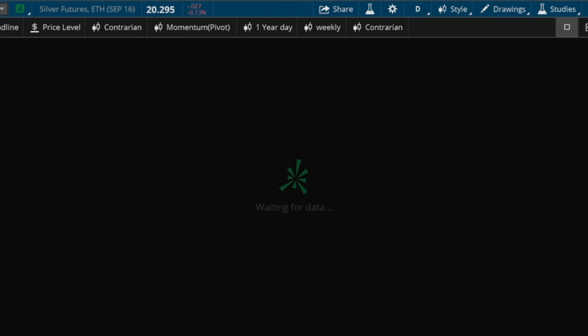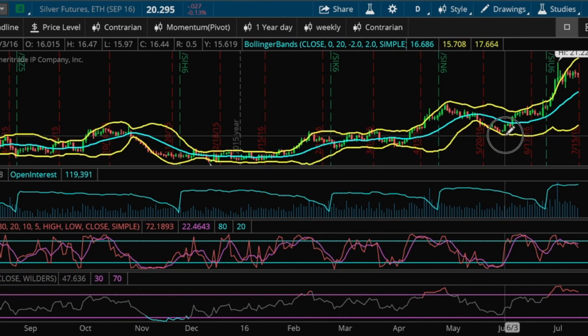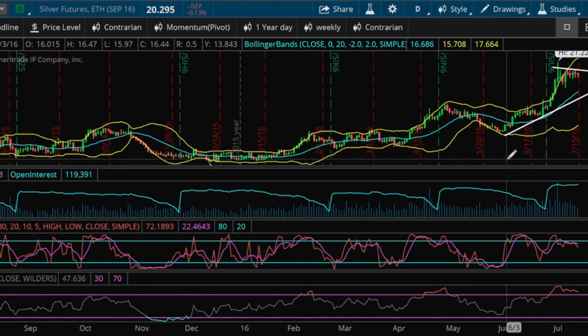Another similar chart, silver. Again, you have a strong uptrend on silver. I mean, look at this. But you do have a kind of topping pattern. You will see some weakness. Again, we are short in this. We are actually in the red on this position.